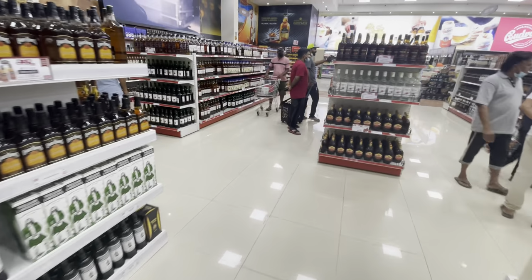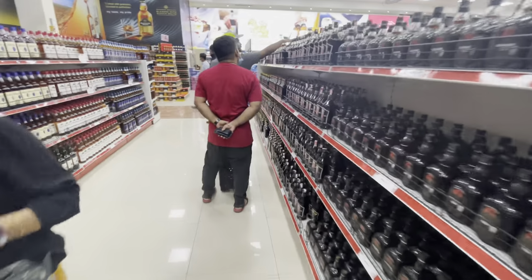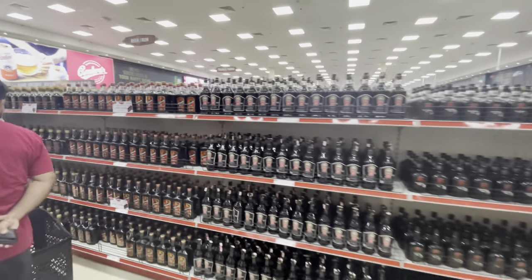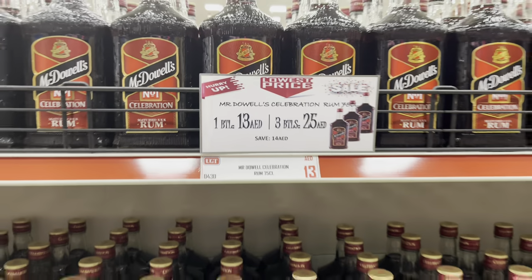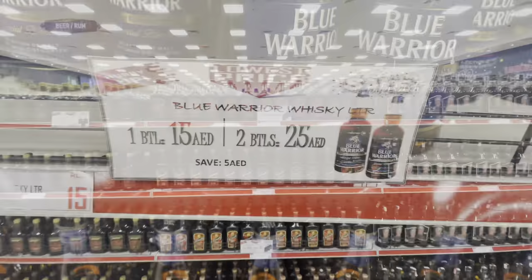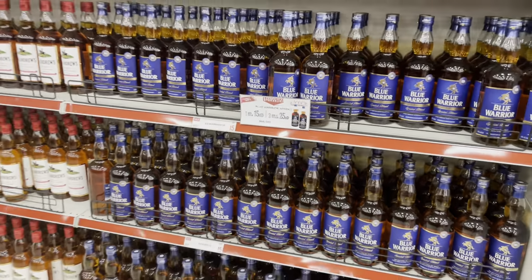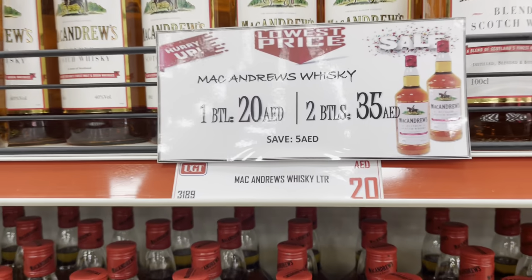So guys, now you can see I am inside the shop and you can see it's a very huge shop. It's bigger than a supermarket. So let's get started. First thing, let me show you the cheapest whiskey bottle you can buy from here, which you can see right here, huge stock. So three bottles for only 25 dirham, means 8 dirham per bottle. This is the cheapest you can get anywhere in UAE or anywhere in Dubai. I can guarantee you, you will save minimum 200-300 dirham if you buy liquor worth 1000 dirham from here.